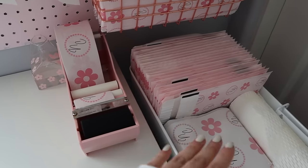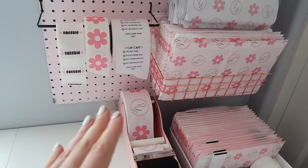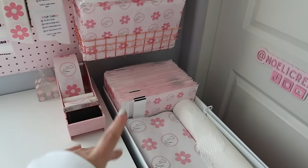Right next to all my packaging here, I've got my packaging tape. This is eco-friendly water-activated tape. By the way, everything that you're seeing here that is custom, except for my thank you cards and my cup care cards, everything here that is custom is from Sticker Mule.